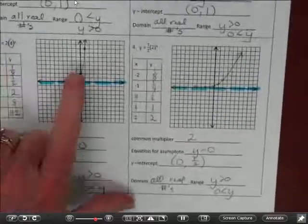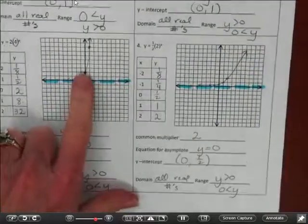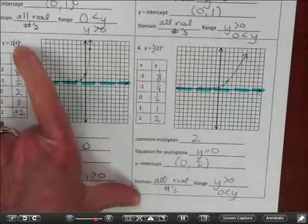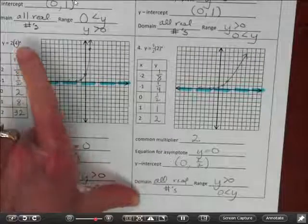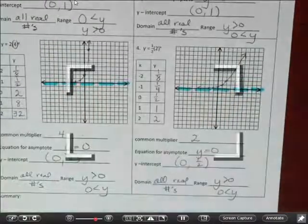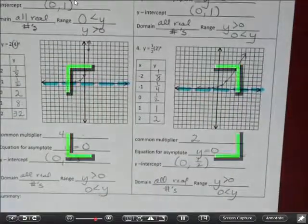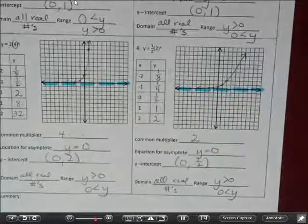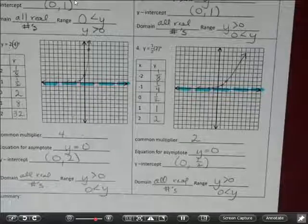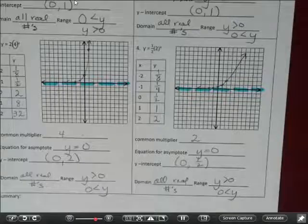Now, here's what I wanted to point out. Look at this one. Steep graph, right? Do you notice how it had a common multiplier of 4? Steep. Look at that one. Flatter, right? Kind of different. So the only thing that's different on this is that your common multiplier is 2. You can see that in your equation. Your y-intercept is (0, 1/2). Your asymptote, domain, and range all stay exactly the same on these problems.